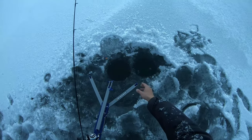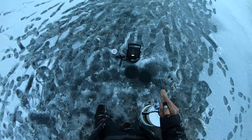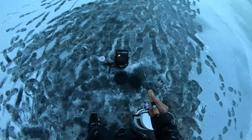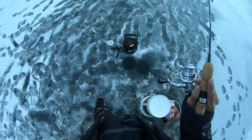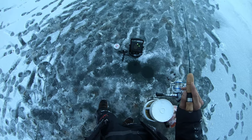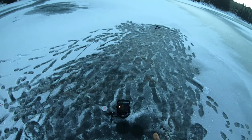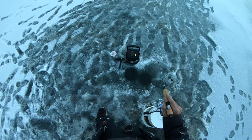If he gets mine, go for it. Pull mine up. So just bouncing back and forth between 7 feet and 10 feet. 7 to 10, that seems to be the sweet spot today anyway. We haven't marked anything in quite a bit, basically since the sun's gone past the tree line there.